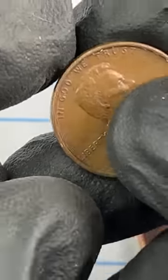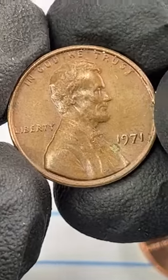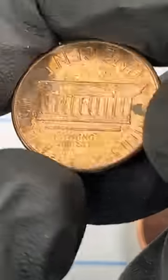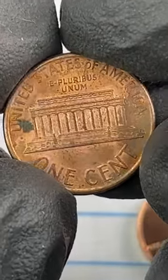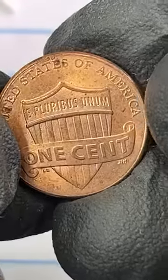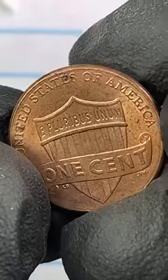A good way to sell error coins, you can sell them on eBay or any online marketplace. I see someone saying that in capital letters in the chat. Yes, I will do an update on the microscope if it's a legit find. I'll just post a video.